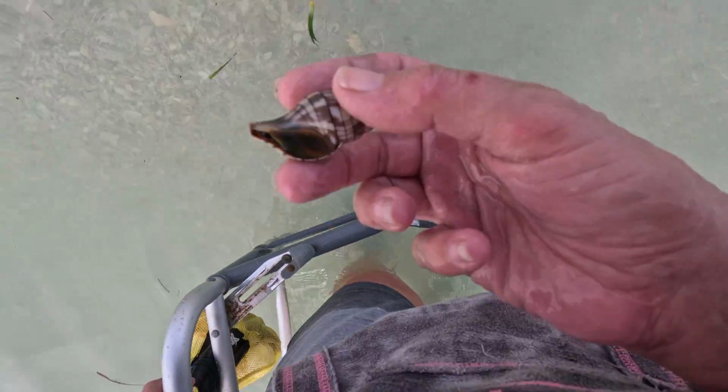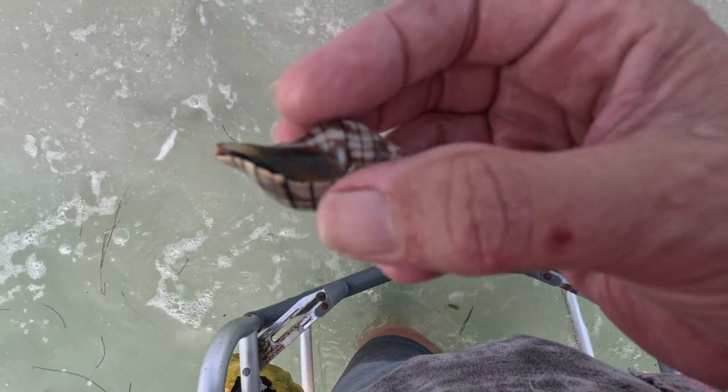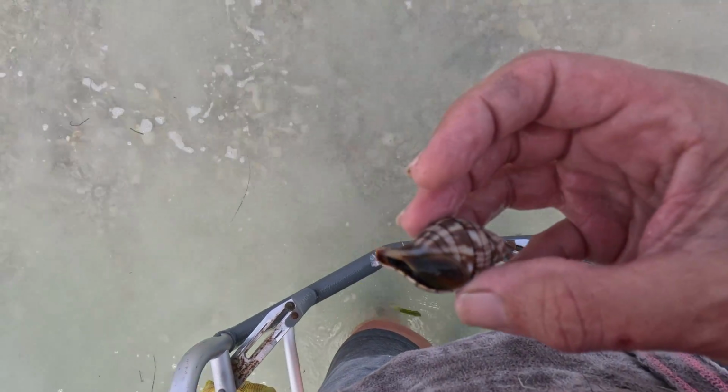Oh, there's another little friend. Where'd he go? Oh, there. And that is an alive banded tulip. Love tulip shells. Would love to take this one home, but as you can see, his little door is still there. Critter's still inside. So this one also will be staying here in the water.